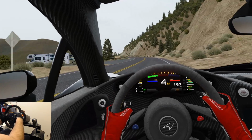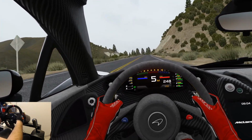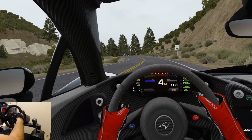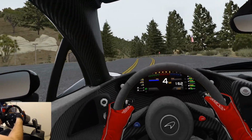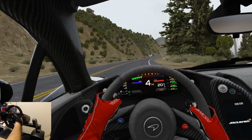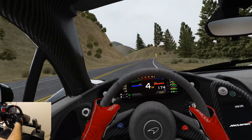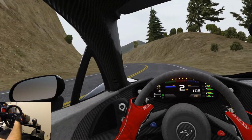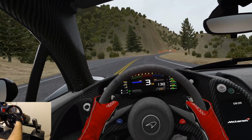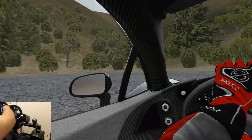Man, we are flying through the canyons. Almost at the end of our little run here. This is such a fun little jog to go on. Whew. I love taking that run in a variety of cars.